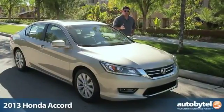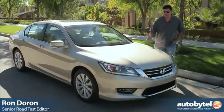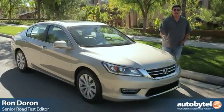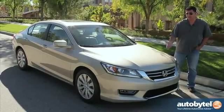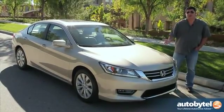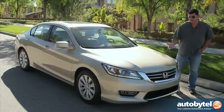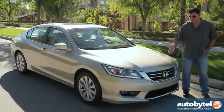Most enthusiasts and automotive journalists would cringe at the thought of driving a mid-size family sedan like this Honda Accord. But the reality is, it's still the most popular passenger car in America today. The Camry and Accord combined sell almost 1 million vehicles a year. So certainly worth noting, and just about every car company has a vehicle in this segment.